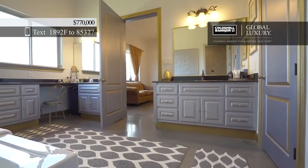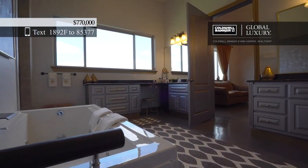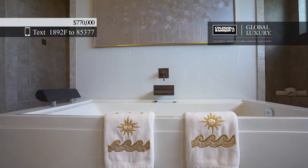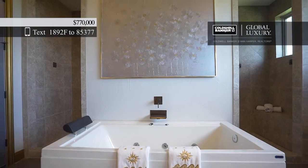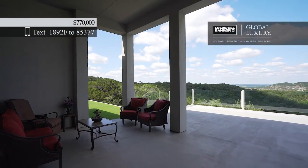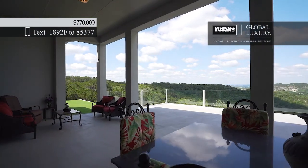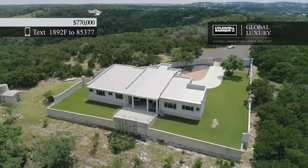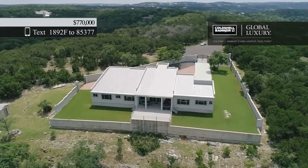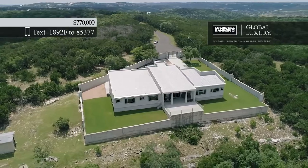This home was built using high-quality products such as foam insulation and a metal roof, and is surrounded by a privacy fence with security cameras for peace of mind. The oversized patio has a glass handrail and columns that are double wall insulated, as well as a 182-foot retaining wall. Don't miss your chance to own this unique property. Call Lisa Stanley today to make it yours.